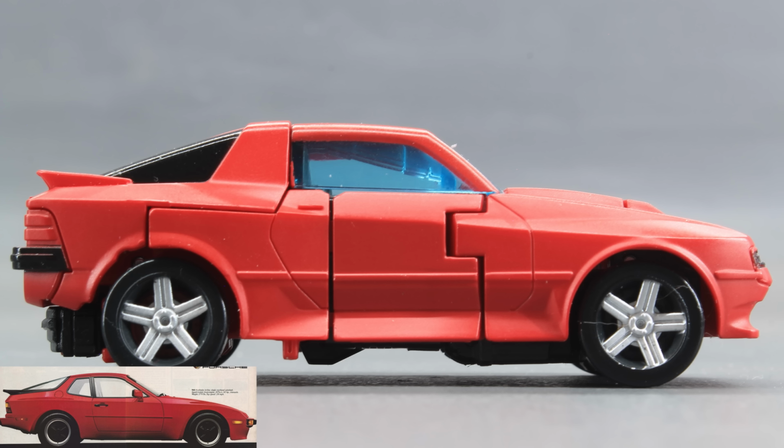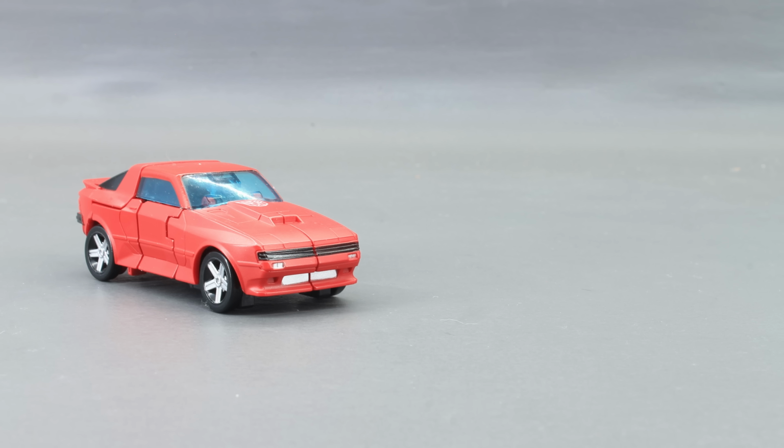But then I got into car mode, started taking pictures, and I just can't get over how good this alt mode looks. It's so clean. So reminiscent of the classic 944 we know Cliffjumper to be, without resorting to the chibi style we saw MP45 go to, and that the original toy also had going for it. I don't think I can state in enough words how impressed I am with this alt mode. I could probably go on and on about this, but then I might be here for an hour and I'm sure we all have better things to do. Alright then, moving forward, if we must.